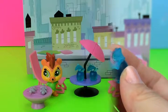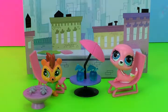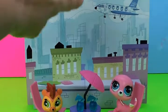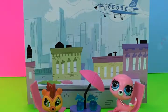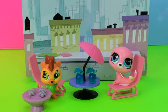Delish. And although this scene comes with a beautiful little roof backdrop, you can see if we tilt up a little, there's a plane up here, a nice cityscape. And we have Russell tending to that barbecue. And I'm always up for some good decor.